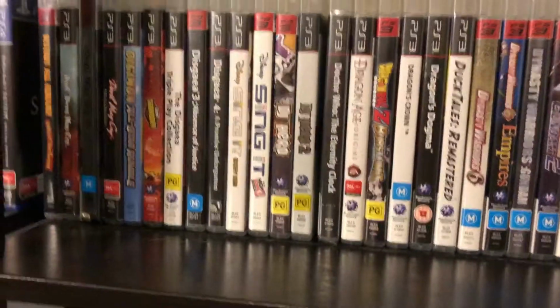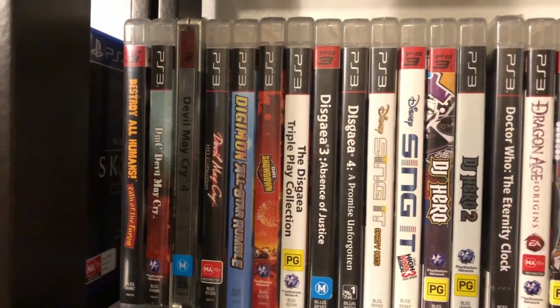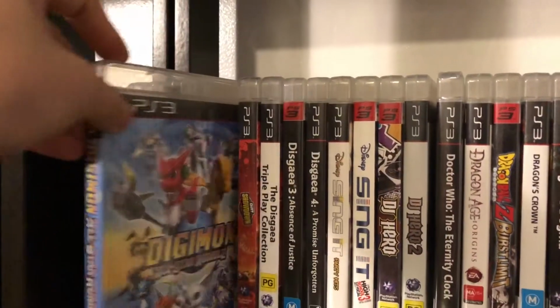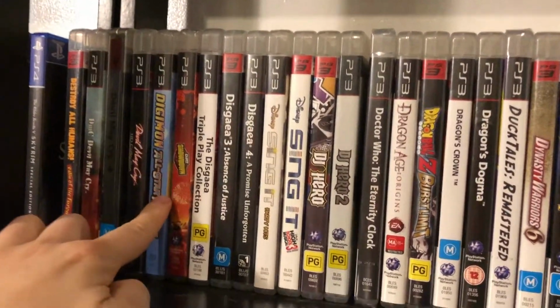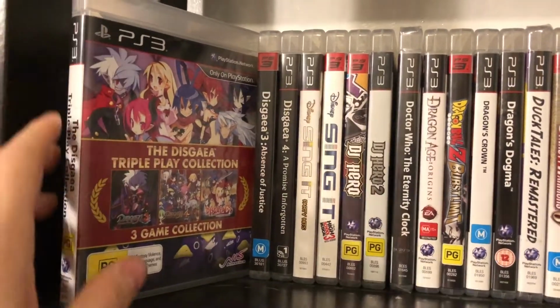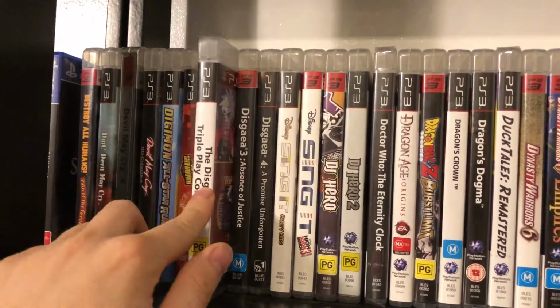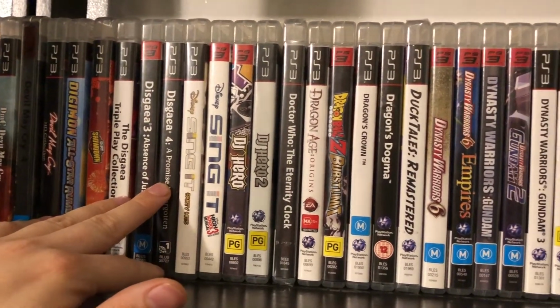And then we flow down to this shelf. Destroy All Humans is quite a difficult one to get. Digimon All-Star Rumble, quite a fun game in my opinion, and one that seems to have gone up in price. I've got the Disgaea triple pack here. Shout out to Luke Lights Games for hooking me up with that one there. Bit of a tongue twister. So got a lot of Disgaea titles there.